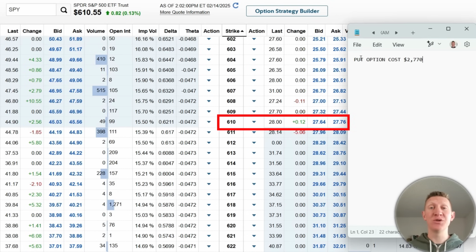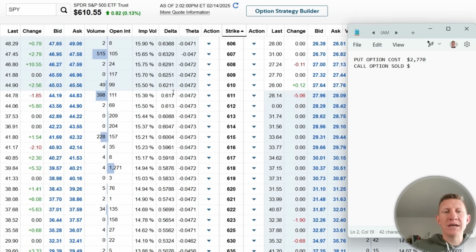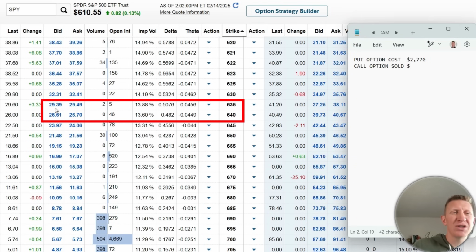Okay, so our put option costs us $2,770. So the next thing we need to do is make sure we can find a covered call that we can sell for at least $2,770 if we want to have it cost us $0 in total. So let's look on the option chain here. So remember, we bought our put option for $2,770. We need to find that option that we can sell for about the same. So right about here. So we're kind of in between values. So we could go to 640. Or we could go to 635.